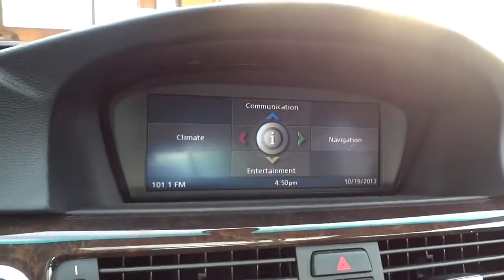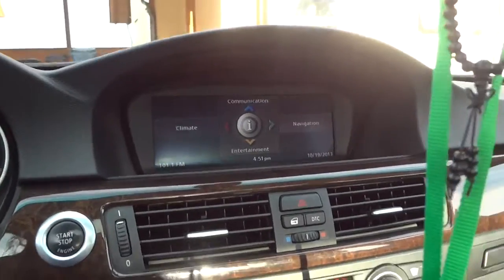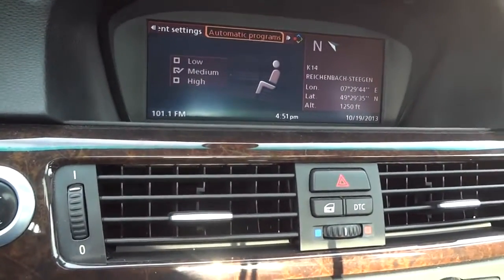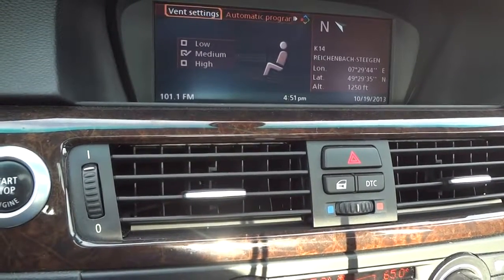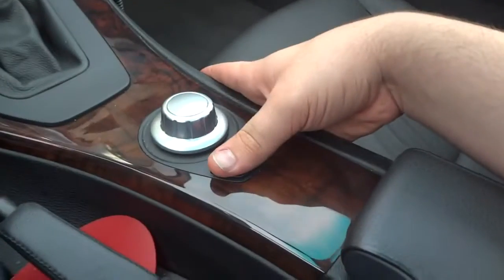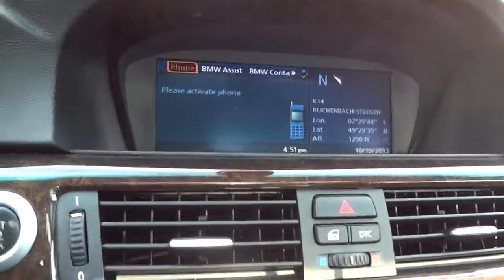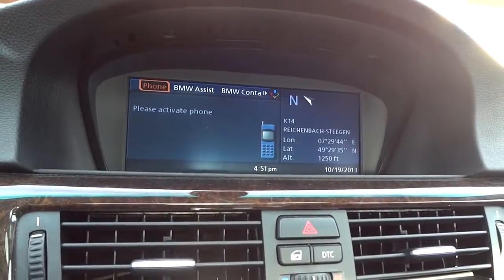And right here on the navigation screen, and this little control dial right here, you can control the functions of the in-car computer system. Just click it over right to climate, and now you can control your climate controls, vent settings, automatic programs, park car operation. I'm going to go down here. I believe this is to control your fan speed. Then back to menu, and push up to communication, and that controls your in-car Bluetooth system.